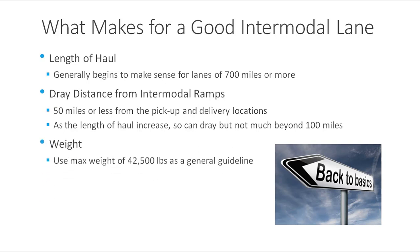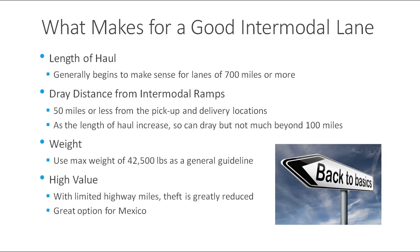Weight. Weight is a big deal, and a lot of shippers have issues with this, and this is what happens with a lot of folks that end up starting off in intermodal. They miss out on the fact that you're going to have to load a little bit lighter. You're going to have to load roughly about 42.5. Now, there are some options on some other containers out there, trying to tap into a different dray market to lighten those loads so that you can get a little bit more. But as a general rule, we like to think of 42,500 as the guideline. The combination of the container and the chassis is heavier than just the trailer alone, which is why you're losing those pounds. The other thing that makes for a good intermodal lane is high value. It's a great option for Mexico, and as Derek had mentioned earlier, it's very hard to get a hold of that product when it's sitting on the rails.